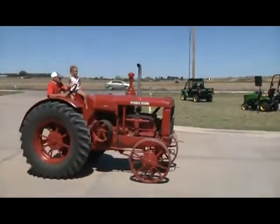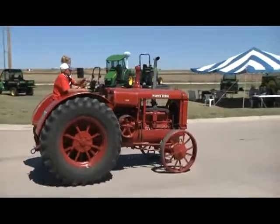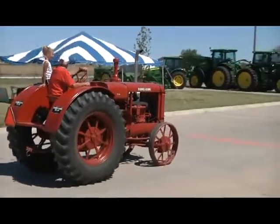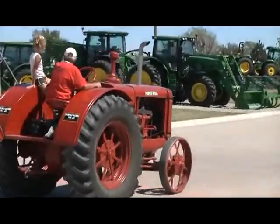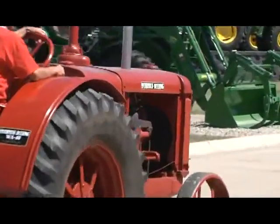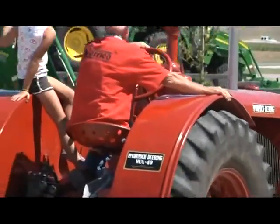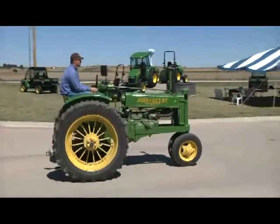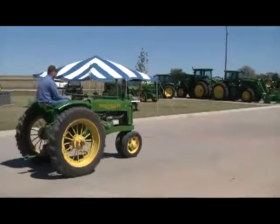Here we have probably one of the older contestants, a 1935 IHC. It is a WA40, William Melton from Centerville, Kansas, all the way from down south, ladies and gentlemen. Pretty little girl on the fender there. How you doing there? Natoma, Kansas, 1937 John Deere A.